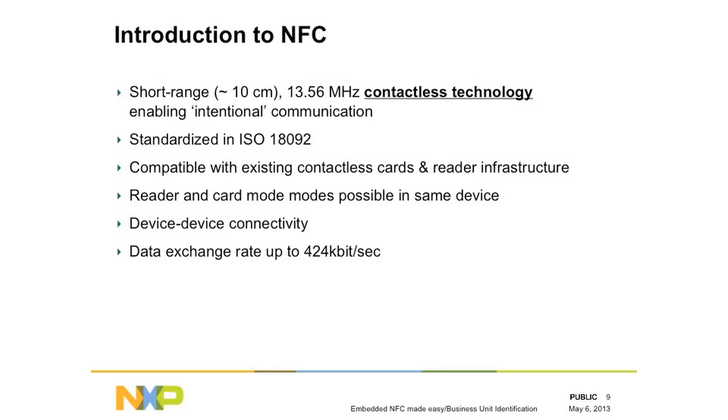But the NFC did add some additional modes on top. As I mentioned, they added a card mode inside. So we basically took a reader mode and a card IC and put them into a single package IC to support both modes. And there's also a way for two NFC devices to communicate over peer-to-peer device-to-device connectivity.